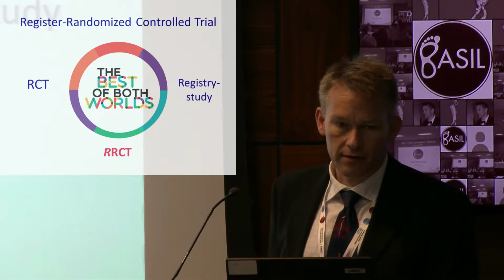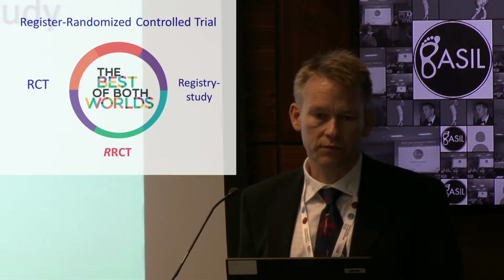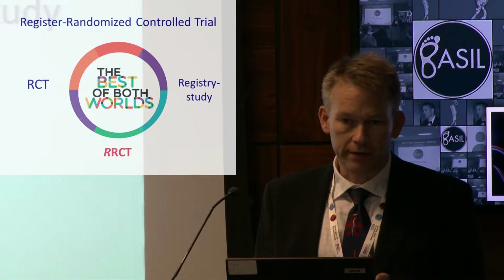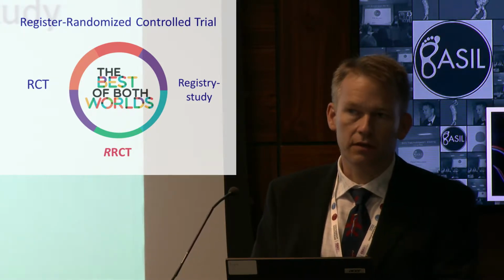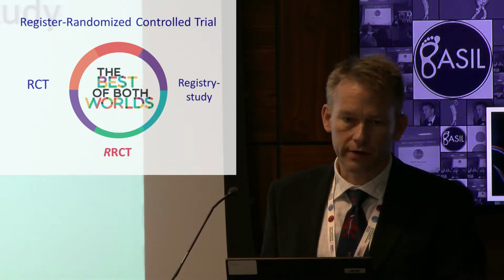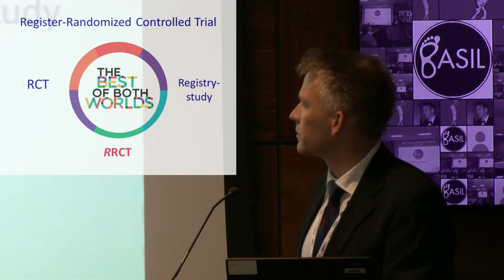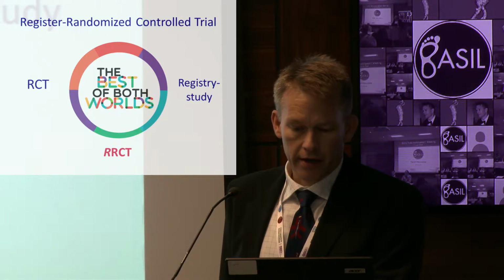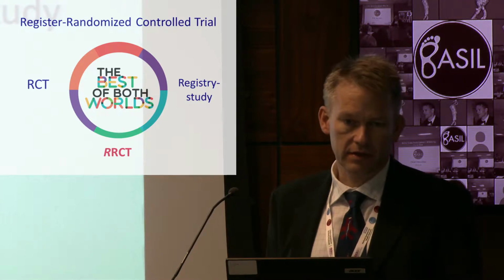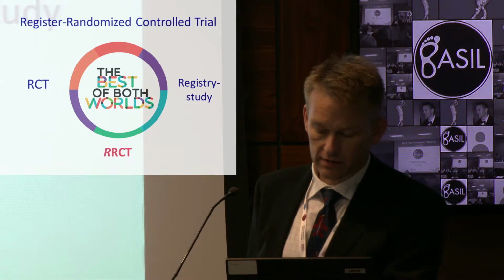This is a register-randomized controlled trial, and I think this is one reason why we could randomize so many patients into it. It's fairly simple, and it builds on the national quality registry. The quality registry in Sweden has been around since 1986, and there's almost complete registration. So we say the best of two worlds. The cardiologists in Sweden have pioneered this RRCT and done a lot of trials for heart disease.